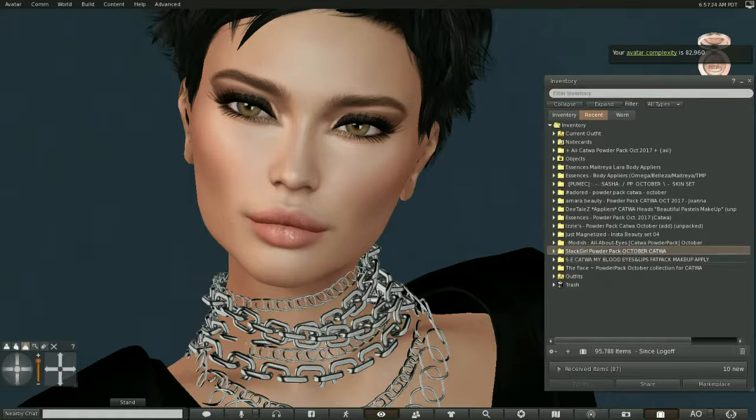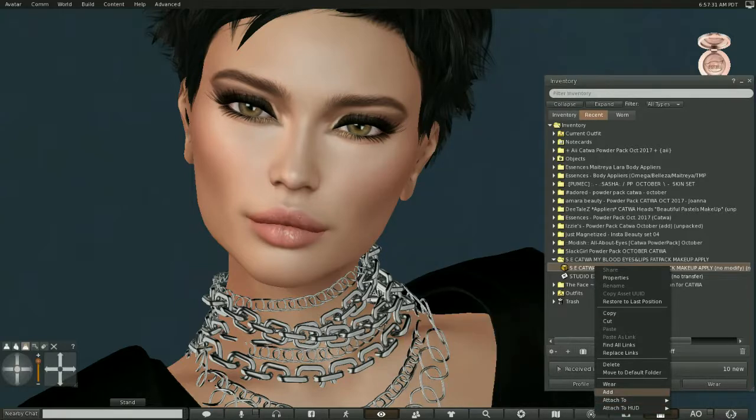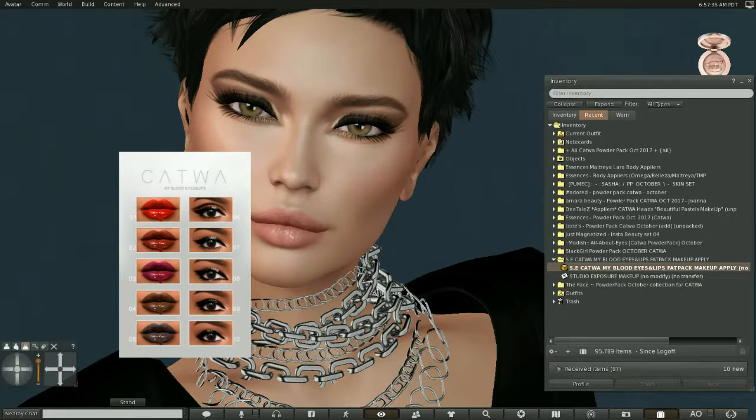So now we have Studio Exposure. And these are blood eyes and lips. And I think that these are some really beautiful lashes and eyes. Those are gorgeous. Those could be worn just about any day. Oh yeah, look at that Cleopatra eye.